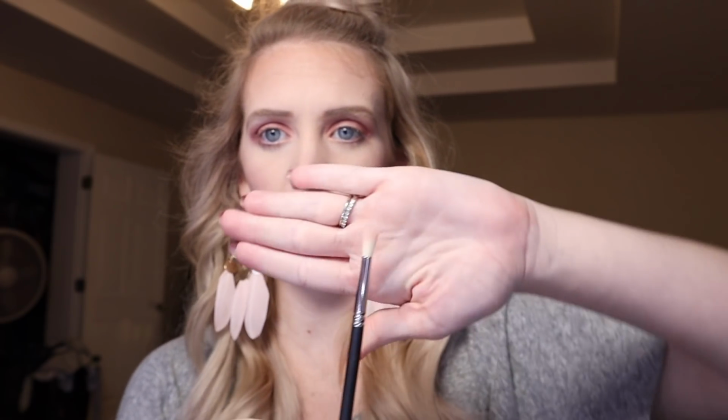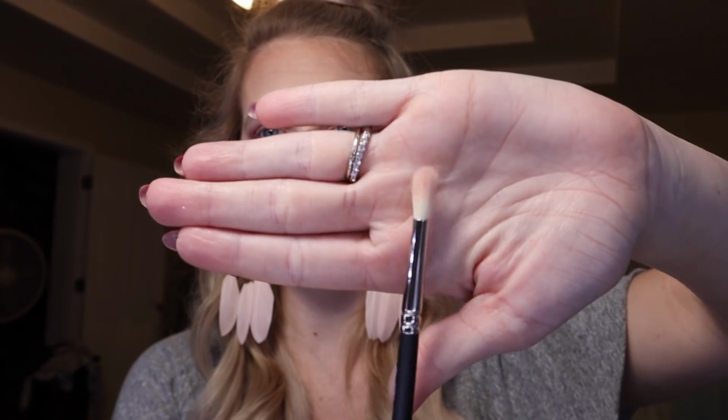Okay, and then I am going to use one of my new MAC brushes. I'm going to go in with this one. I don't know if you can see that really good. It's MAC 221S. It's kind of like a dome shaped. I feel like it's going to be great for right in the crease area.